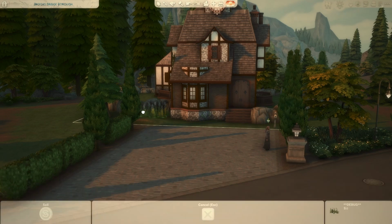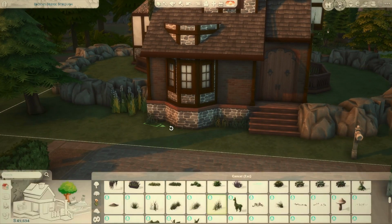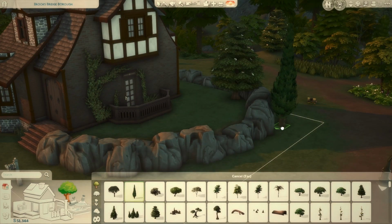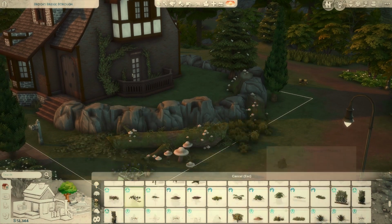I know that it's definitely the exterior, Get Together, Cottage Living. I used most of the, well, I used all of the occult packs, I think, except for Get to Work. I didn't use Get to Work. But yeah, this is the exterior.